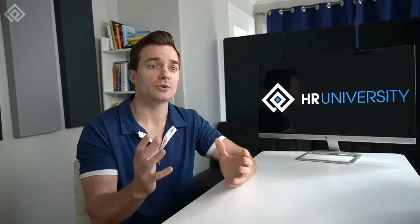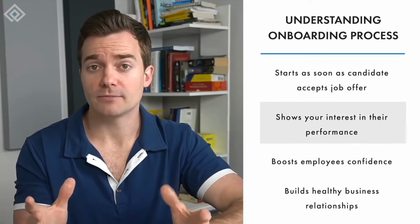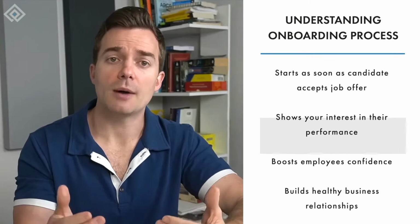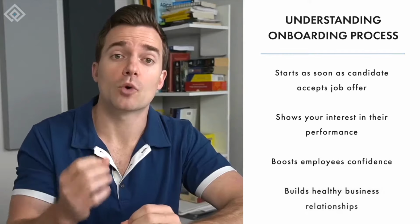The process of recruiting a new hire into a top-notch team member of your company begins as soon as they accept the job. By onboarding them right, you show deep interest in their performance and role in your company. And suitable onboarding will boost the employee's confidence and help them build a healthy business relationship, as well as make more informed business decisions. And before we jump into the stages of onboarding, it's important to note that none of it is possible without the right paperwork signed.